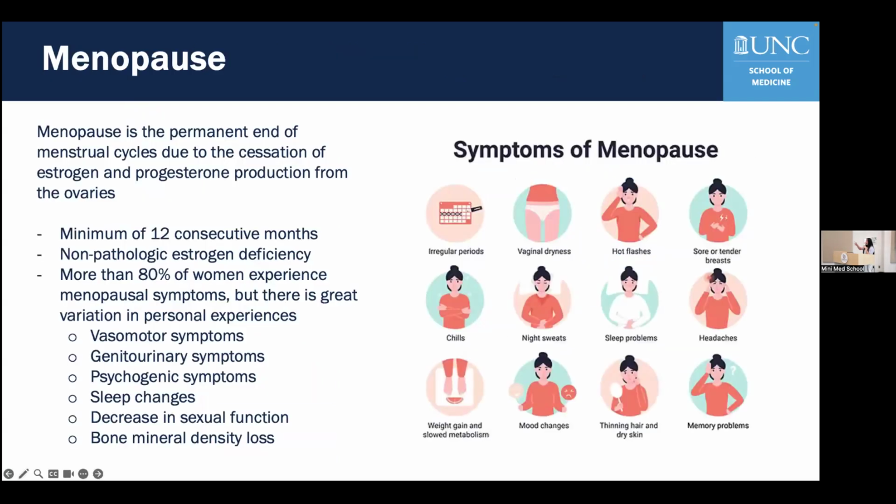And then to tie out the end of our life course, we have menopause. Menopause is the permanent end of menstrual cycles due to the cessation of estrogen and progesterone production from the ovaries. Similar to the steep decline we saw in our menstrual cycle, this is what happens during menopause. We define menopause as a minimum of 12 consecutive months without a period.